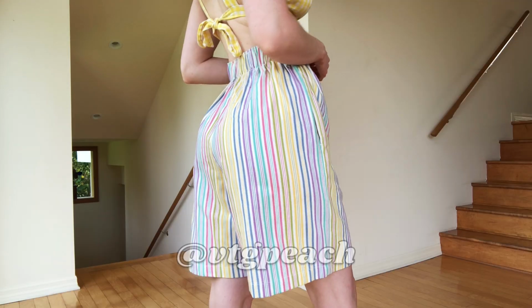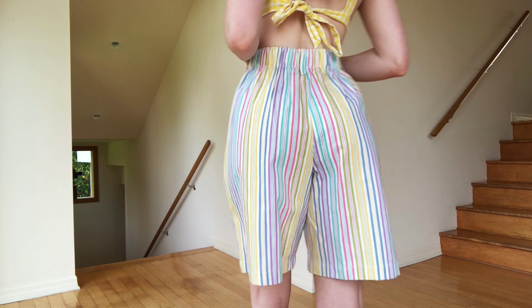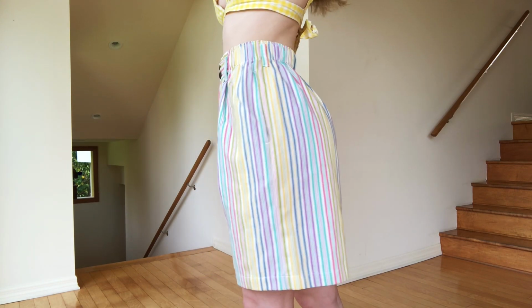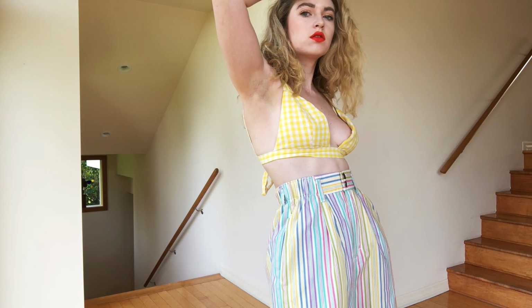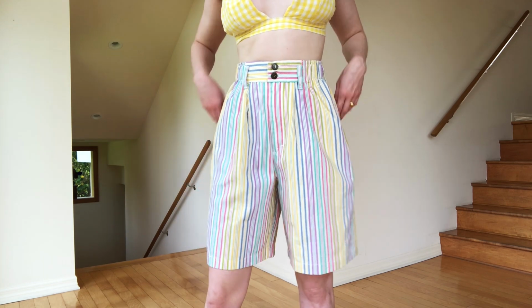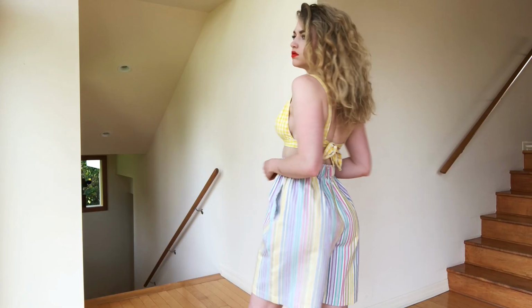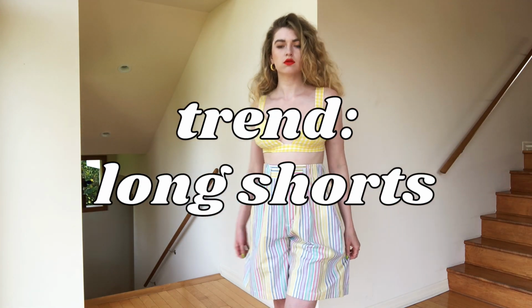The last outfit that I have to show you guys is definitely the most casual of all my outfits and is a more realistic depiction of what I wear every day in quarantine. First up, it's these beautiful 1980s vintage multicolor pinstripe shorts that I got from Vintage Peach. These are the shorts that I bundled with the dress to get the discount, and I certainly think it was worth it. They're super soft, they have this elastic waistband, so they're extremely comfortable, and they hit the mark for that longer shorts trend perfectly.